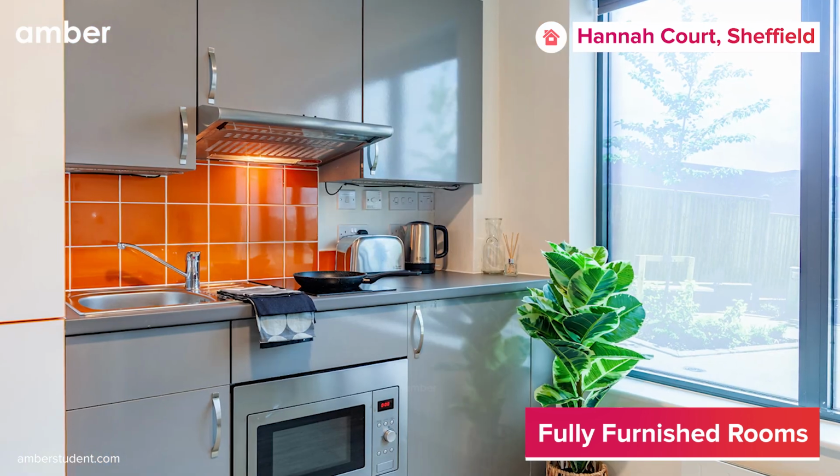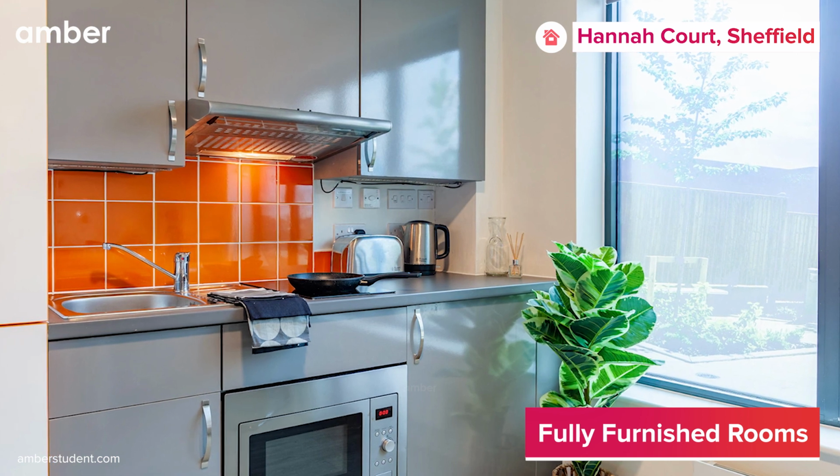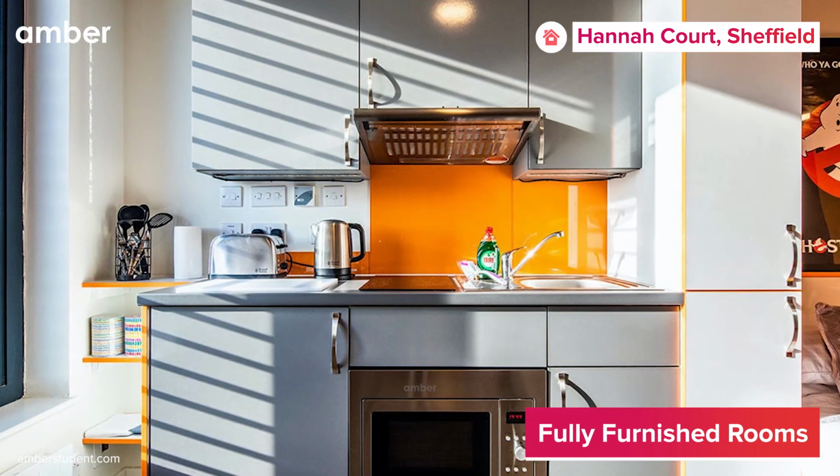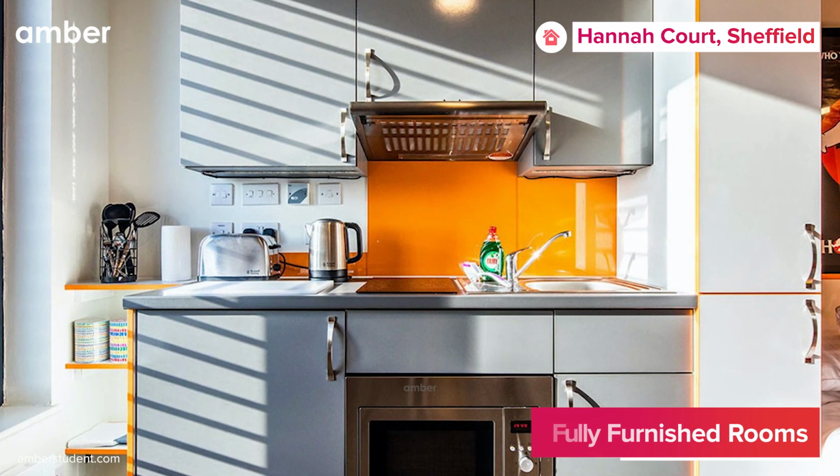The kitchen is fully equipped with a microwave oven and an induction hob, allowing you to prepare your mom's recipes or reheat leftovers for breakfast. Additionally, there are a lot of cabinets provided to store all your snacks.